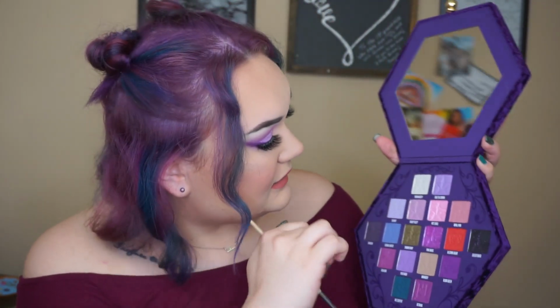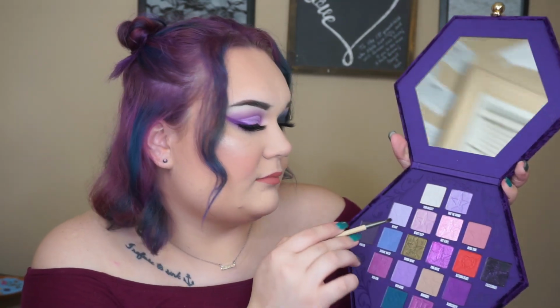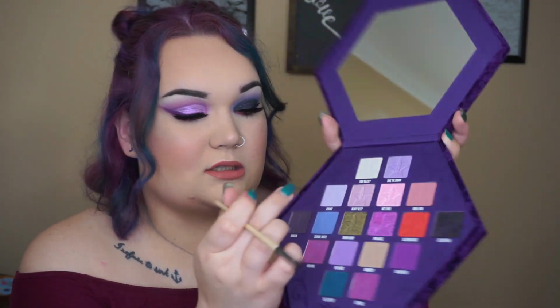And then I want some type of inner corner highlight. So I'm going to go in with a really tiny brush, and I kind of want to go with this one. Let me see. I'm kind of sad that white isn't a shimmer shade, but I think I'm going to go into the shade Beauty Sleep.